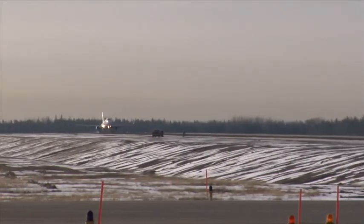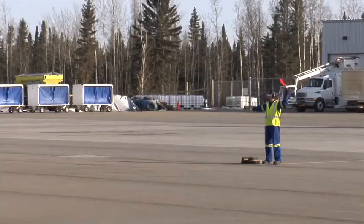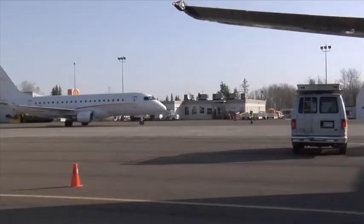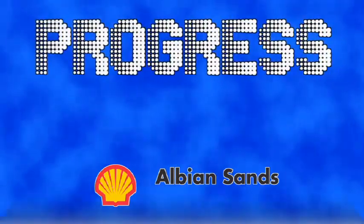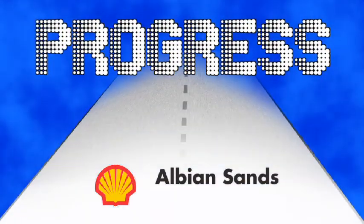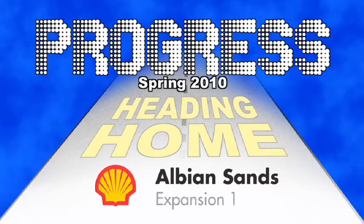The planes just keep on coming. This big project, among the largest projects this country's ever had, still needs its workers to complete the job, but completion is in sight. At Shell Albian Sands, we are making incredible progress. We can see the end of the road. Here in the spring of 2010, we are heading down the home stretch at Expansion 1.